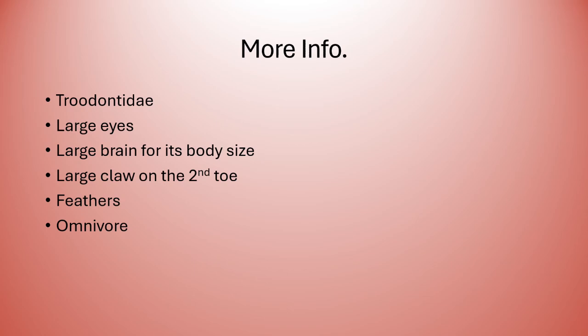It also has a very large brain for its body size. Like most troodontids, they have a big brain compared to their body size. So these were very intelligent dinosaurs. And of course, troodontids had a large claw on the second toe, and it was pointed up to keep it off the ground when running and walking.